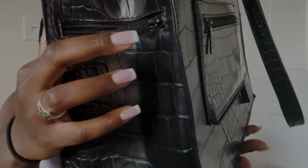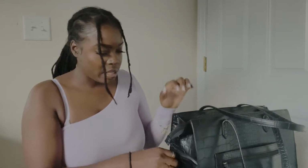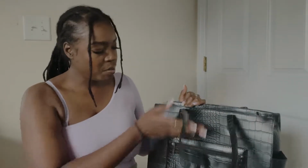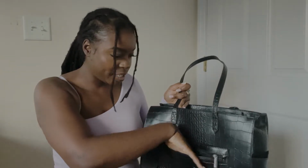So yeah, and you can still see how it says Beis on there, B-E-I-S. On the zipper pull, I haven't had any issues with that. And then another zipper on the back, also pretty good, no issues.